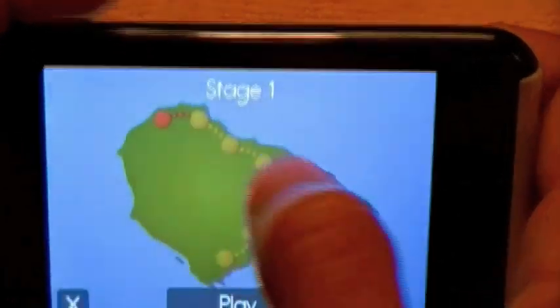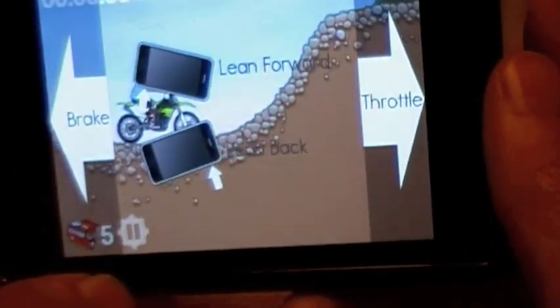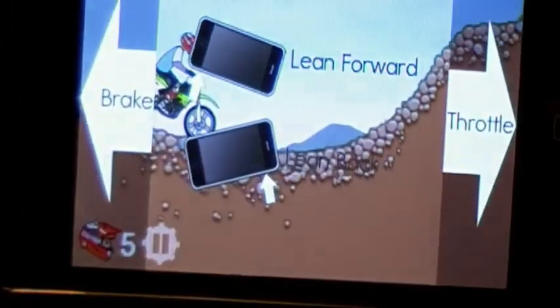And now, once you're greeted, if you didn't beat any of the stages yet, like I haven't, you're just going to have stage 1 open. So just going to click play. And now, it tells you right here what you got to do. You got to lean forward by tilting your iPod forward, and lean back by tilting your iPod back. And on the left side of the screen, you have your brake, and on the right side, you have your throttle. While we're still in this little menu right down here, you have your health down there and pause.